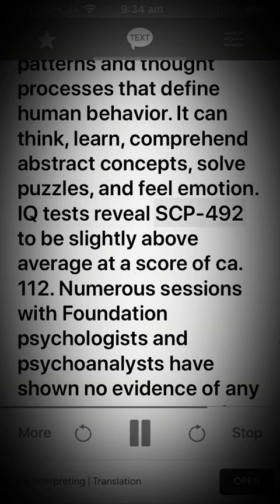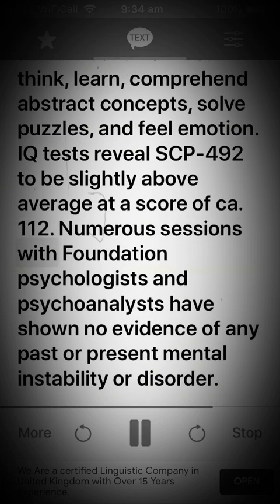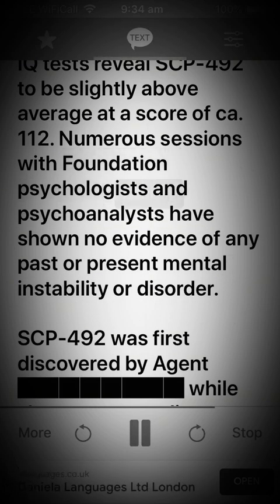IQ tests reveal SCP-492 to be slightly above average at a score of CAR 112. Numerous sessions with Foundation psychologists and psychoanalysts have shown no evidence of any past or present mental instability or disorder.